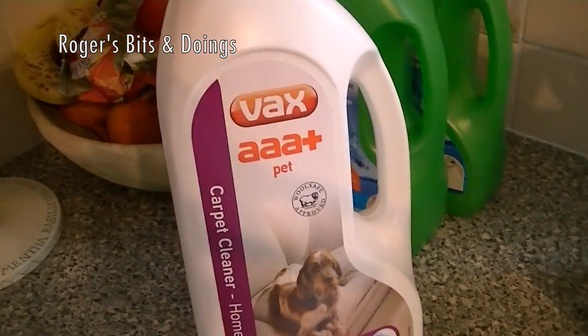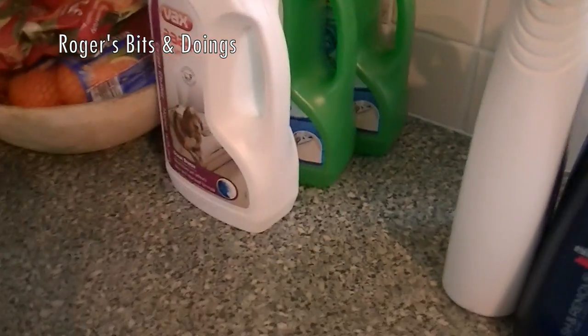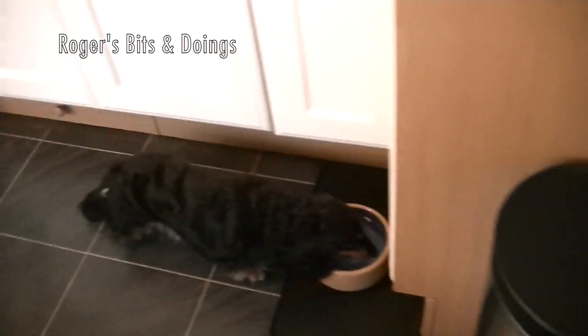There's also a bit left in that, so I'll see what I can use. And then my mum already had this, and she just bought two new bottles that were on offer. I won't be using those because they're for use in her Vax. Well, all three are, so she can have those when she needs to use them.